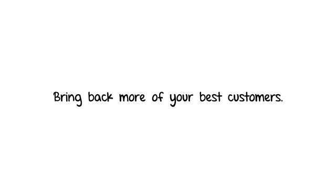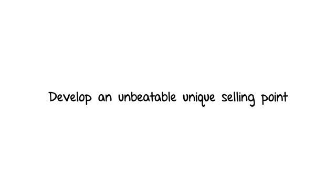For a small investment, you'll have a virtually free way to advertise, bring back more of your customers, develop an unbeatable unique selling point for your business, become a trusted expert in your local area, and of course increase your profits at the same time. And best of all, with our service you barely have to lift a finger.